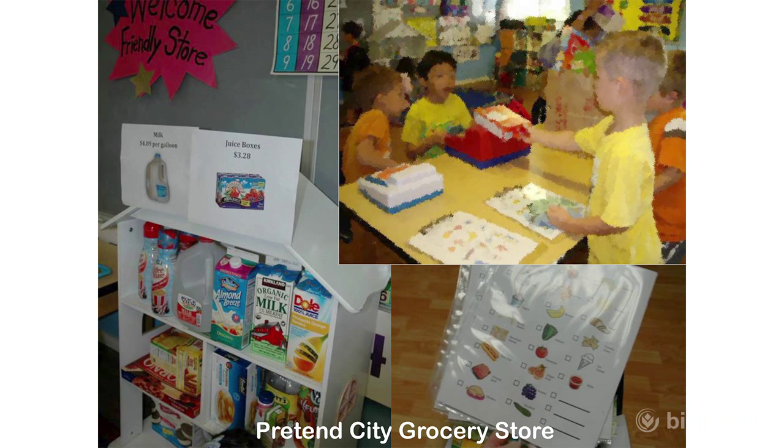Another way you can integrate play in your classroom is by doing a pretend city. I'll provide you with the information online on the layout of how we did this at our school, but we did not do field trips at our school, so we turned our classrooms into a pretend city. If you do field trips, even better, get out in the community. We just didn't have the ability to do that. So we transformed our classrooms into different community environments.